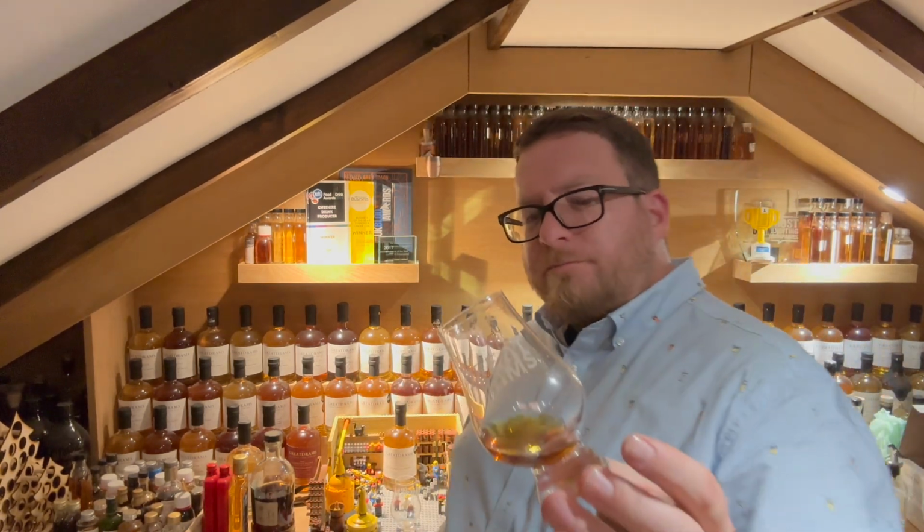And the palate, whew. I'm glad that it's at a slightly higher ABV than say the core range, as you get so much more depth, so much more character, so much more texture on the dram itself, or drop as they probably say in Ireland instead of dram.